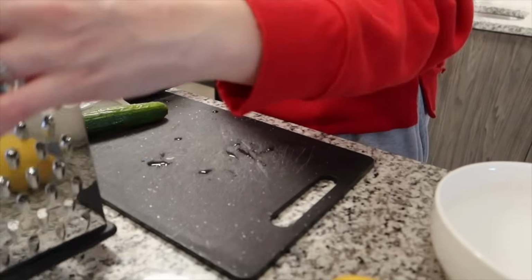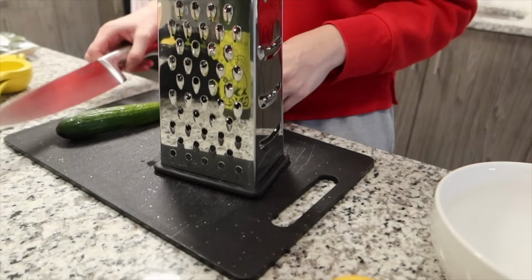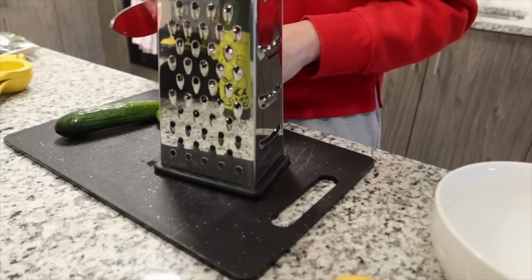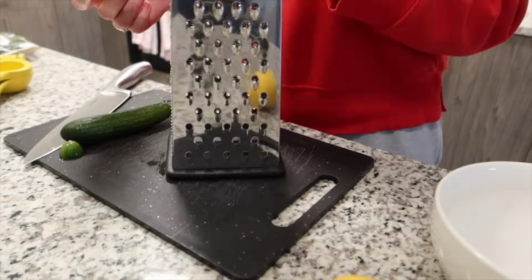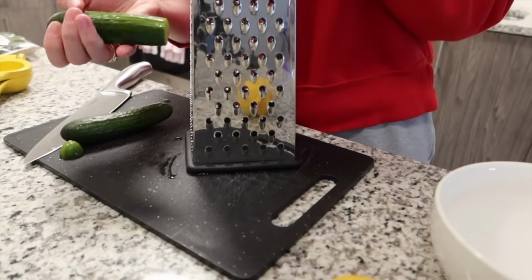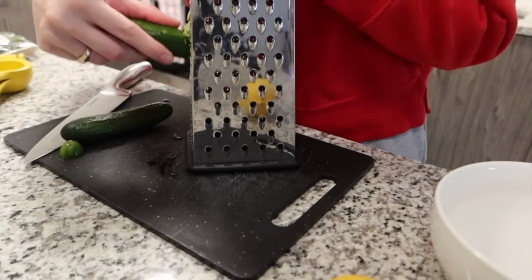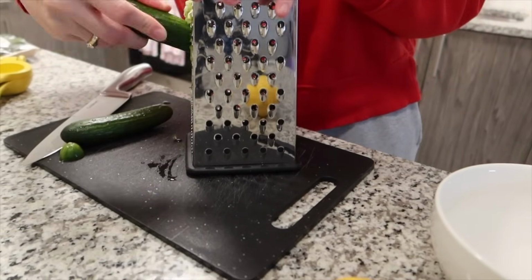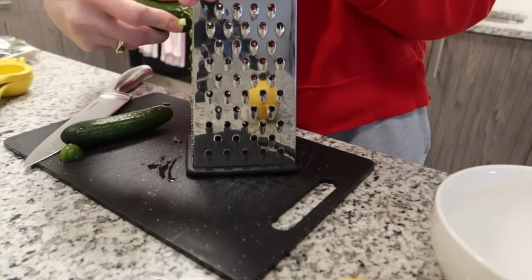This might not be the most, what's the word? Like true to the original type of tzatziki sauce, but I'm trying my best to make one at home that can add more protein to this meal. So I'm starting off with a cucumber, and this might take me a little bit, but I am grating cucumber.